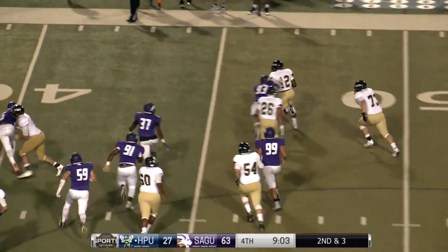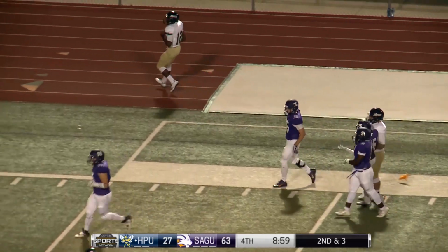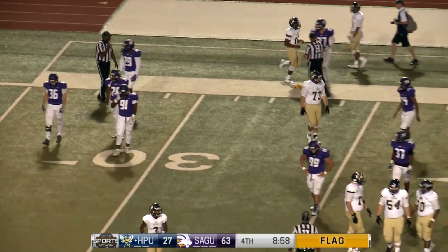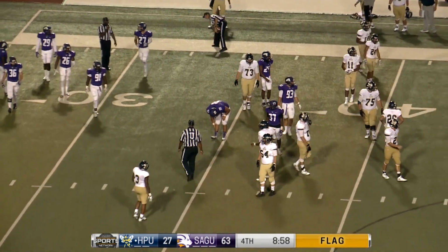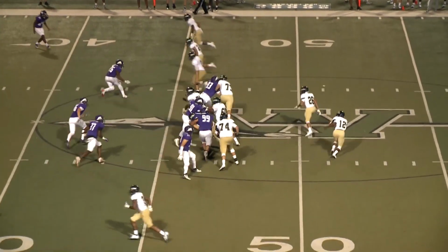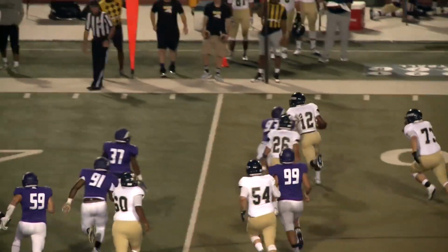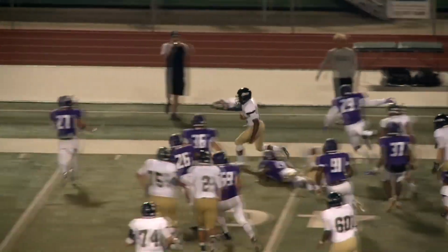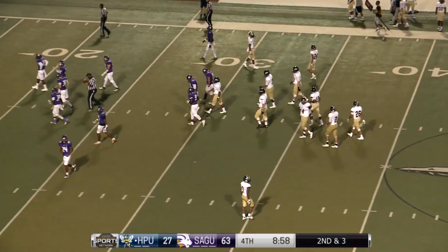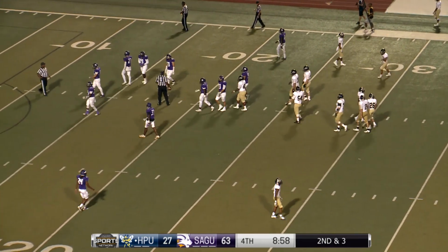Here's Rogers running to the outside. He's got some speed and gets out past the 35. And another flag here at the end of the play. Are they going to say that he was hit late out of bounds? Let's see what happens here. I don't want to prejudge before I see the call. And they are going to tack on 15 more yards on that. Didn't feel like there was nearly enough contact to justify that.